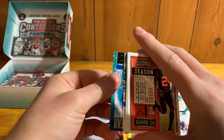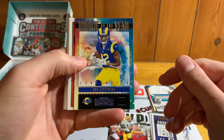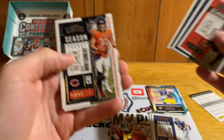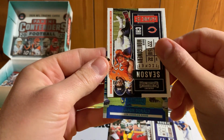All right, looks like our numbered cards in here. Or is that a clear? No, okay. All right, Rookie of the Year contenders: Van Jefferson, Nick Chubb, Saquon, Carson Wentz, David Montgomery, and it is MVP contenders, Aaron Donald.